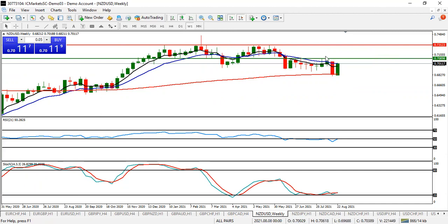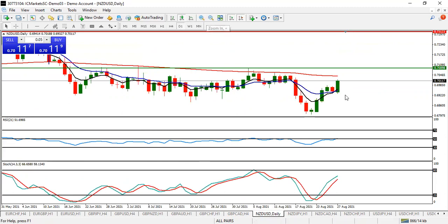So price may reverse and continue to the upside. The daily candle, you can see, closes as a perfect bullish engulfing candlestick. So we expect this pair, NZDUSD, to pull up to this green resistance for our daily target at 0.7089.